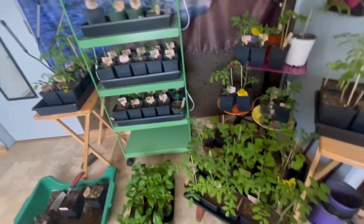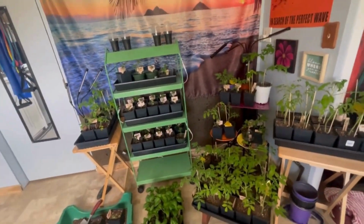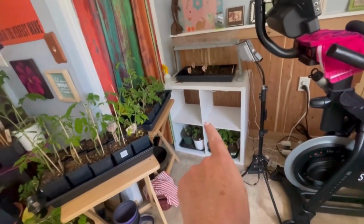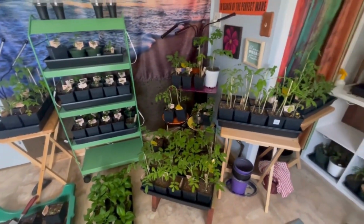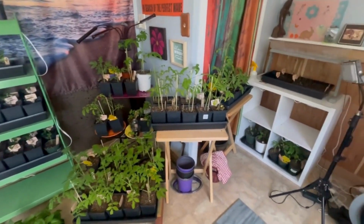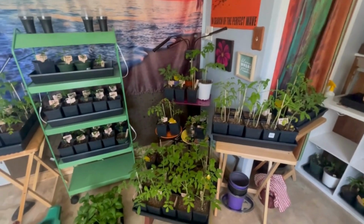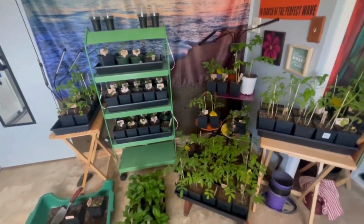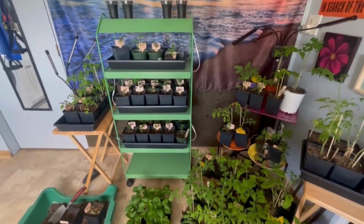And yeah, so I'm going to rearrange all of this because everything's getting so tall. I can't really use these shelves anymore. So yeah, this afternoon is going to be some rearranging. I'll show them to you next week, along with what's happening out in the garden, how I have fixed all today's problems. And let me flip the camera around.